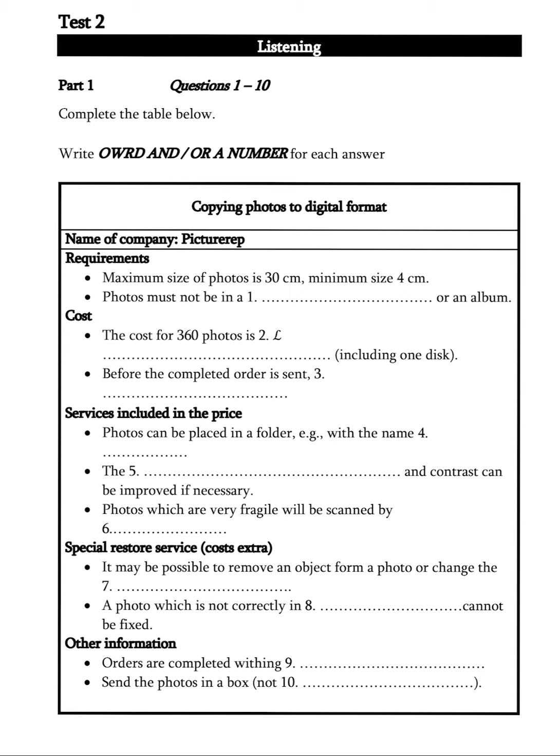Oh, and talking of fixing photos, I've got a few that aren't properly in focus. Can you do anything to make that better? No, I'm afraid that's one thing we can't do. Okay. Any other information I can give you? How long will it all take? We aim to get the copying done in 10 days. Fine. Right, well, I'll get the photos packed up in a box and post them off to you. Right. If you've got a strong cardboard box, that's best. We've found that plastic ones sometimes break in the post. Okay. Right, thanks for your help. Bye. Bye.